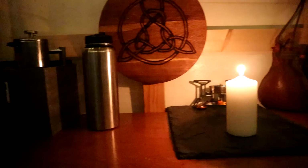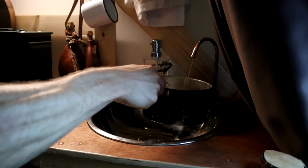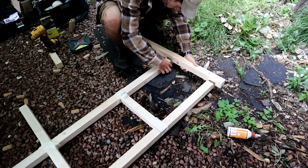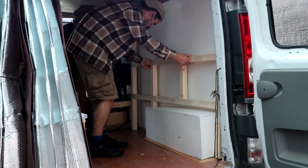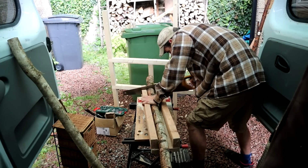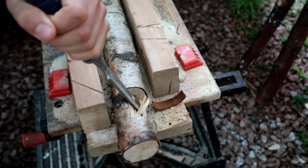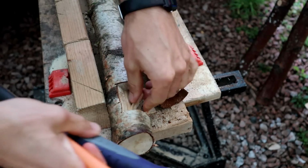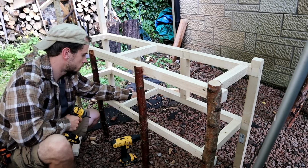The final thing I made was a work and storage countertop with an integrated sink. Now this was made almost entirely out of scrap, natural and leftover timber I had. I made the back frame from 50x50mm timber and the front frame with natural timber legs of hazel and birch. Now, although natural wood is a bit more difficult to work with, I really like the look of it and thought it would bring a nice forest nature feel within the van.